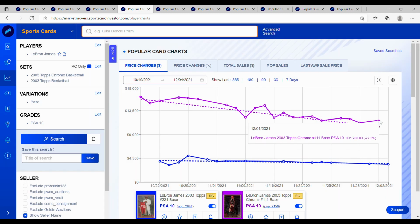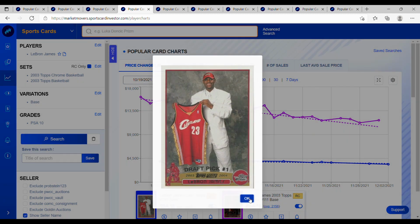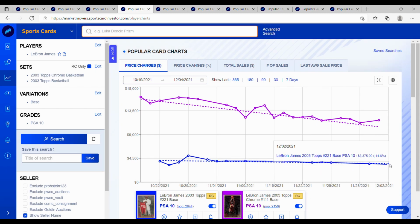And it looks like the Topps Chrome base is down a whopping 27%, so a pretty big decline for LeBron James and this rookie card. Whereas his Topps base, which is in his white tuxedo there, his Topps base rookie card is down about 15%, so that one's holding up a little better, but both down double digits since the start of the season.